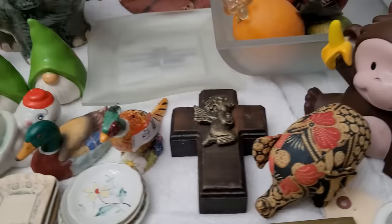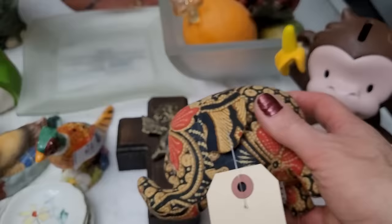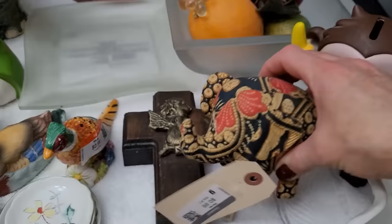Two more of Jake's finds here. We have this lovely fabric elephant. Absolutely love the vintage fabric on this. He paid 99 cents for it, and he is excited to have this in an upcoming whatnot sale.